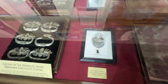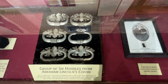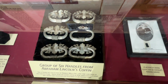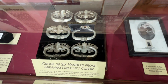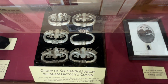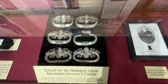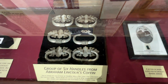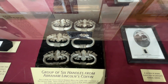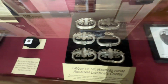Now this is one of the most fascinating things here. This is a group of 6 handles from Abraham Lincoln's actual coffin. His original coffin did not fit in the sarcophagus, so that was scrapped. These handles were hung onto by Herbert Wells Fay, and he was the caretaker of the Lincoln tomb for a long time, and he was also kind of a notorious historical artifact pack rat. He held on to a lot of items that ended up going up for auction, and a lot of private collectors ended up with some really interesting Lincoln pieces, and several of them ended up here at the museum.